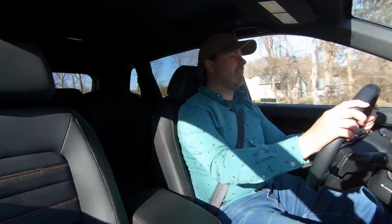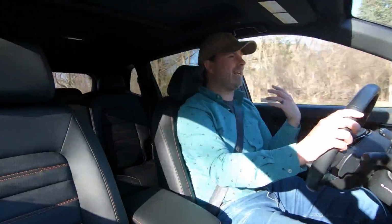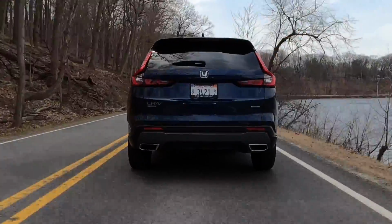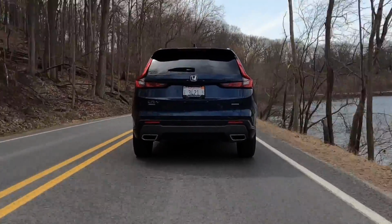I'm going to keep it in normal driving mode, and that's okay because the only thing sport mode does is speed up the throttle map. It doesn't actually give you any more power at any time or speed up the transmission because there's no transmission. And if you do get all-wheel drive in the CR-V, that can provide up to 50% of the torque to the rear axle.